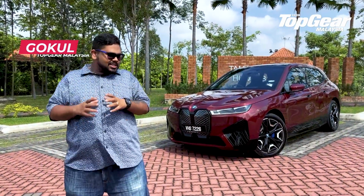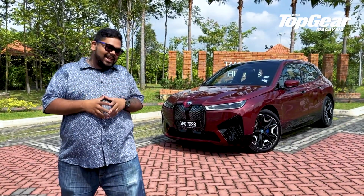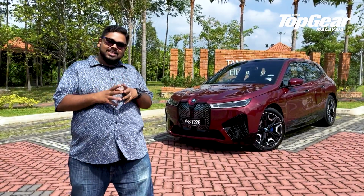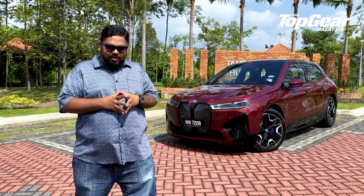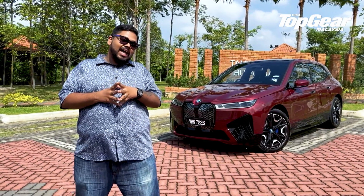The future is actually electric. Electric cars are what's coming next, and what we have with me today is an example, which is the BMW iX Sport. It's a fully electric car. So let's see what the future has for us.